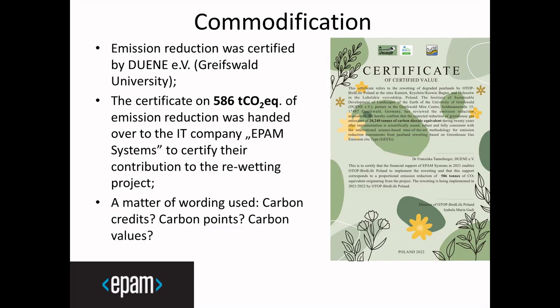You can't sell out this certificate, even if there is somebody willing to buy it. It doesn't symbolize that he also contributed to the process. So this is more complicated, and we were trying to find appropriate wording here, and there were some ideas like carbon points instead of carbon credits, or maybe carbon values, and maybe carbon values is the best choice, because this is like symbolic value. So there are many positive connotations with the word value. So let us keep this sort of terminology.